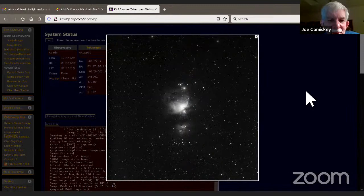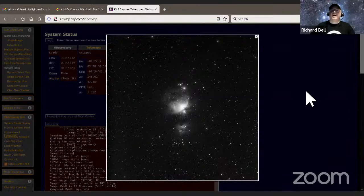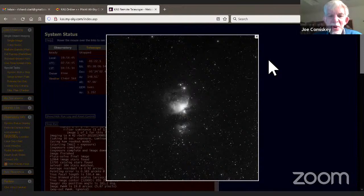It's a group of very bright stars. I think they're very young, aren't they, Richard? Yeah, the Trapezium are easily less than a million years old, and they're all type O, which is the hottest of the hot stars. They're very, very powerful stars. Isn't Rigel also a type O? No, it's a type B star. Okay.